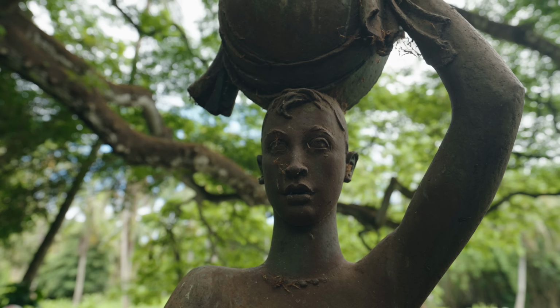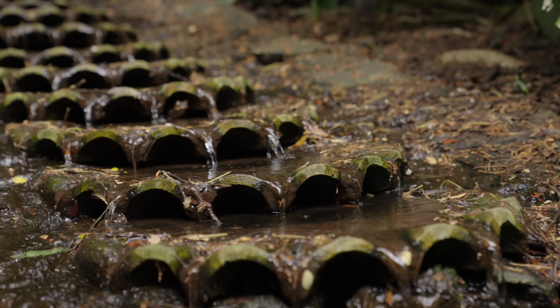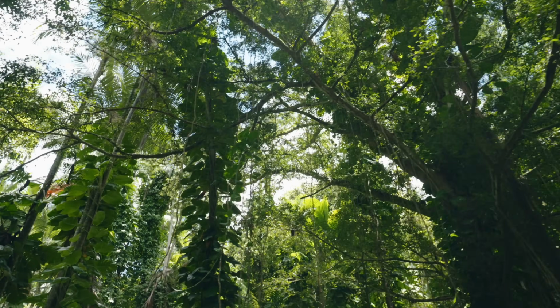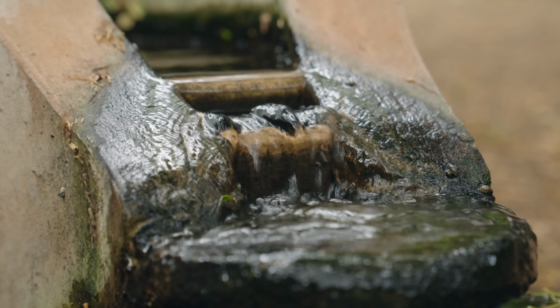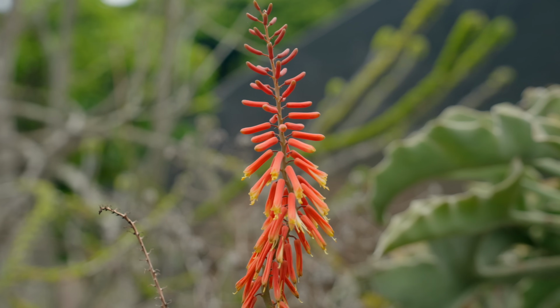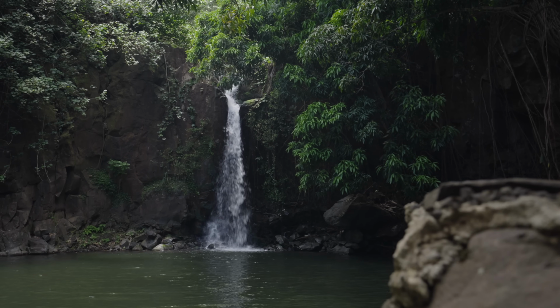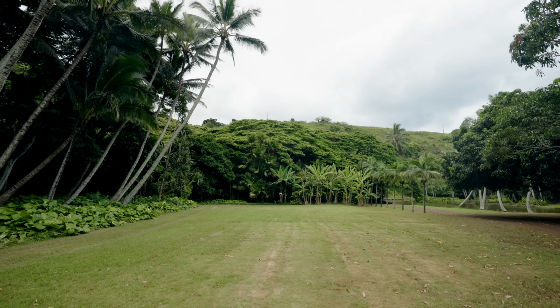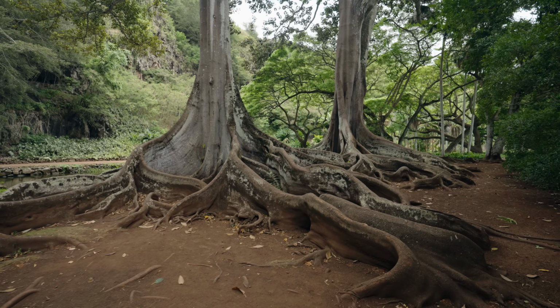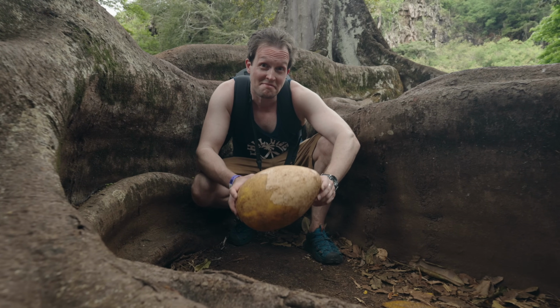These neighboring gardens offer a stunning mix of cultivated landscapes and wild beauty, with everything from towering rainforest trees to meticulously designed gardens. Each turn of the path reveals something new, from exotic flowers to hidden waterfalls. It's not just a garden, it's a living museum. This is also where they filmed much of Jurassic Park, including the famous scene where Dr. Grant finds the dinosaur eggs.